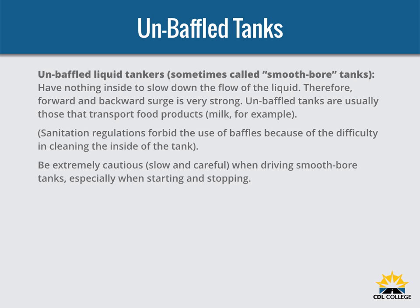Unbaffled tanks. Unbaffled liquid tankers, sometimes called smooth bore tanks, have nothing inside to slow down the flow of the liquid. Therefore, forward and back surge is very strong. Unbaffled tanks are usually those that transport food products, such as milk, for example. Sanitation regulations forbid the use of baffles because of the difficulty in cleaning the inside of the tank. Be extremely cautious, slow and careful in driving smooth bore tanks, especially when starting and stopping.